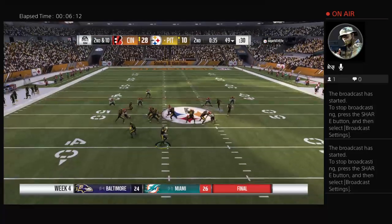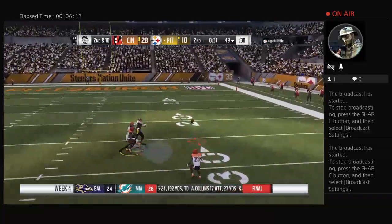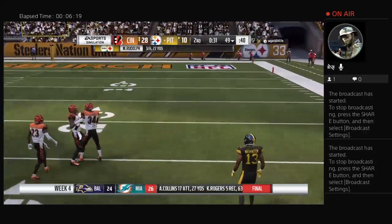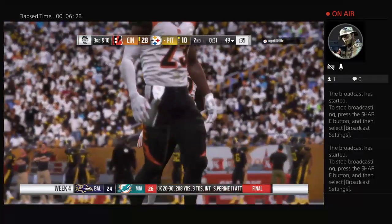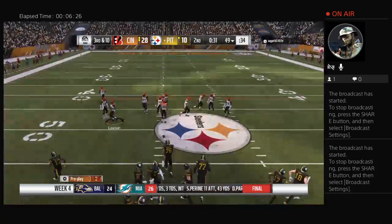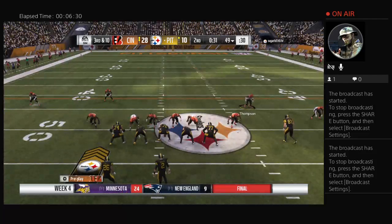Good thing they do have a little bit of time here still left in the contest. Decent-sized deficit, but not one that they can't manage. And incomplete on the deep ball. Some of the fans here don't seem too happy about what we've seen in this first half. No, not at all, and I understand why. They've looked lethargic, out of sync, and it shows on the scoreboard.